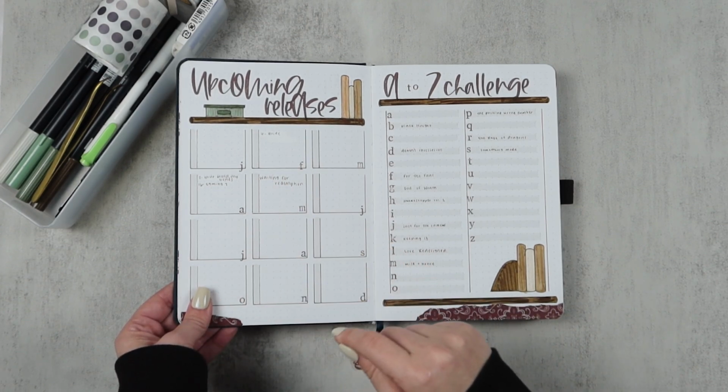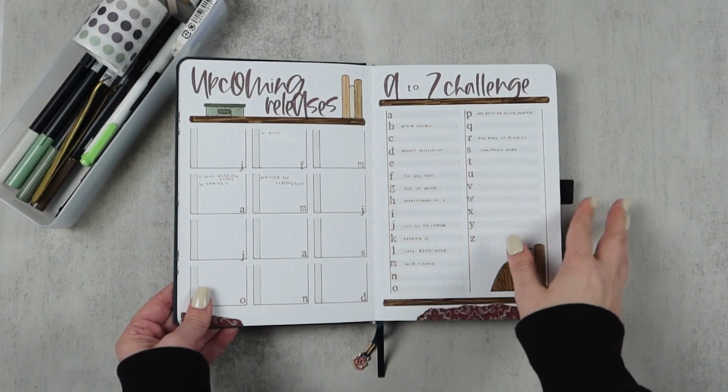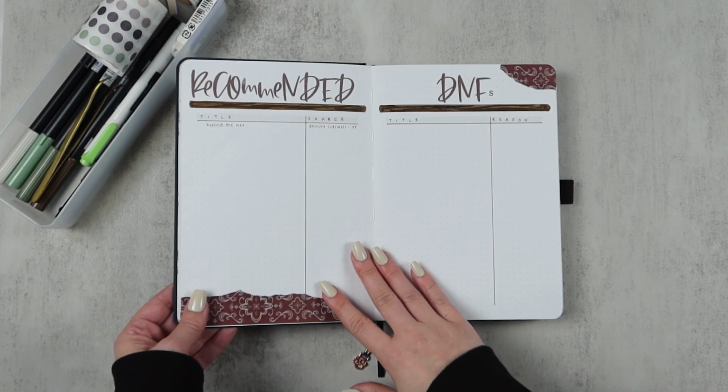I've got some anticipated releases, and I've gotten quite a bit already filled in on my A to Z challenge over here. So I'm super excited about that. I'm hoping to finish this again this year.